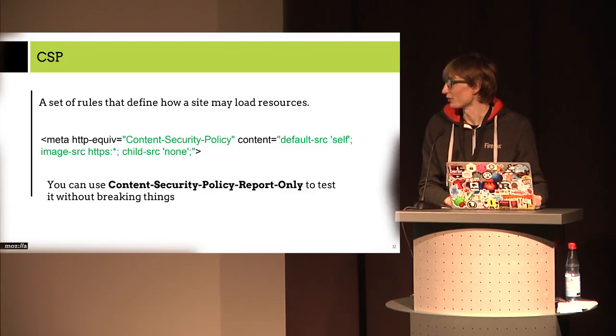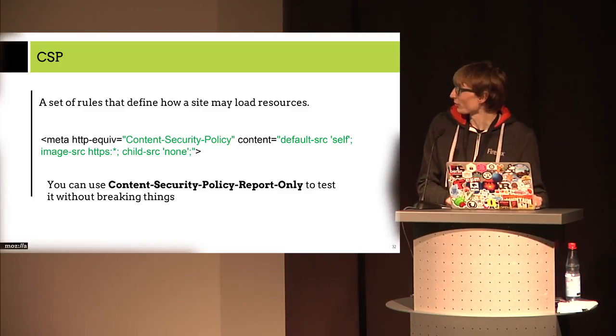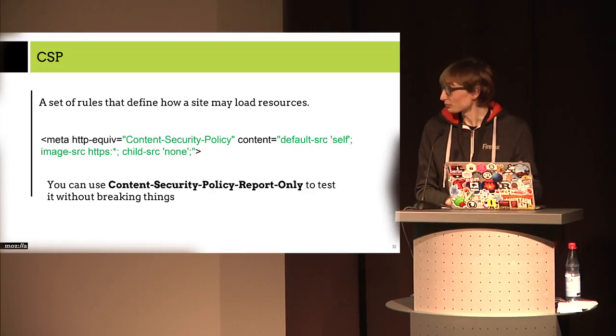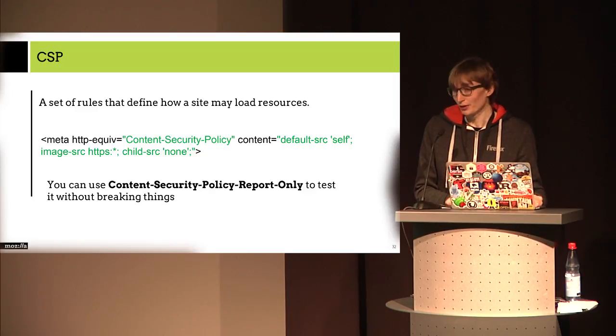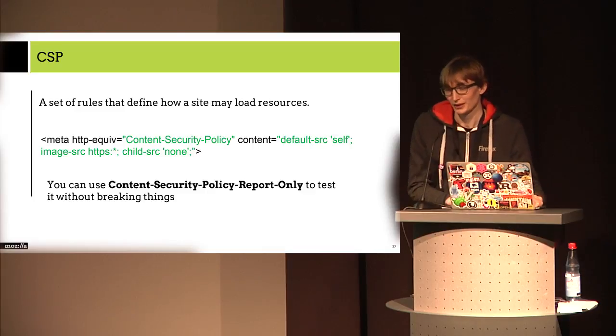So basically, you have this meta tag with a bit of boilerplate, and then the content attribute is the important thing. Here, for example, you say that by default, this is the required attribute, default-src, all resources should only be loaded from this domain. Images may be loaded from HTTPS domains, and please don't use iframes. That's basically what you're saying.